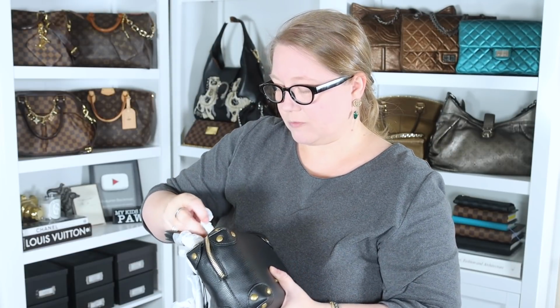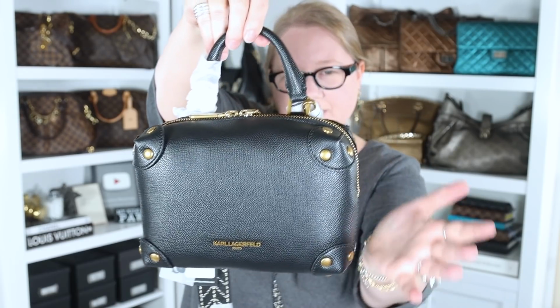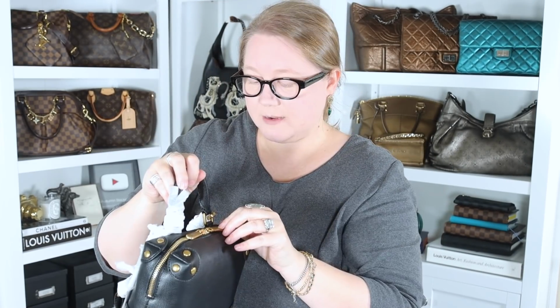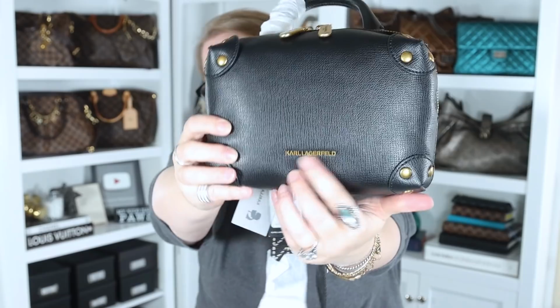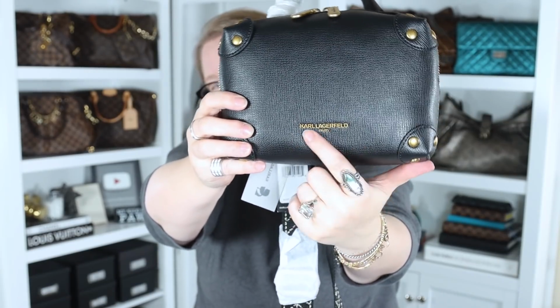You get it unwrapped a little more. It's in this black leather with brass hardware. The hardware is stamped. It has two zipper pulls, and they're both stamped Karl Lagerfeld. The little rivets are also stamped Karl Lagerfeld. And then it has a metal Karl Lagerfeld right here. It says Karl Lagerfeld Paris.